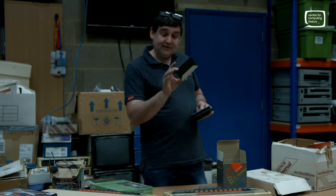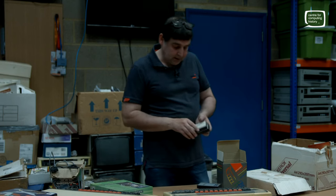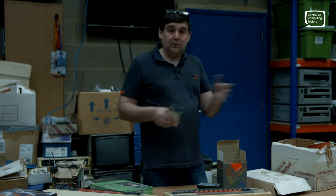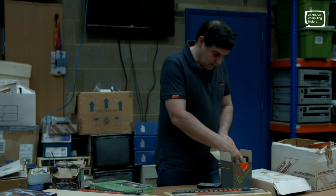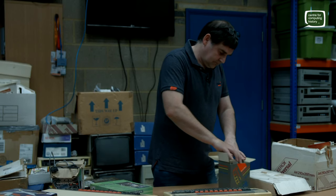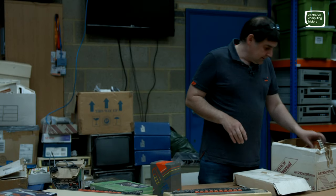So we are still interested in these, although we don't preserve them in the same way as we do with these. Now these are in good condition, the cases are nice, so we might look at these and see if they're any better than our ones. But we don't preserve these in the same way, but we do have a look to see what software's on there to make sure there's nothing that's gone missed by anybody else. So let's put those back in there. So not the joystick, but interesting nonetheless.